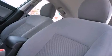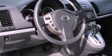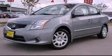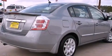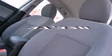All of the following features are included: a low tire pressure indicator, air conditioning, a rear window defroster, stability control, an anti-lock braking system, dual airbags, three-point rear seat belts, a folding rear seat, child-proof door locks, and this vehicle has fewer than 38,000 miles on the odometer.